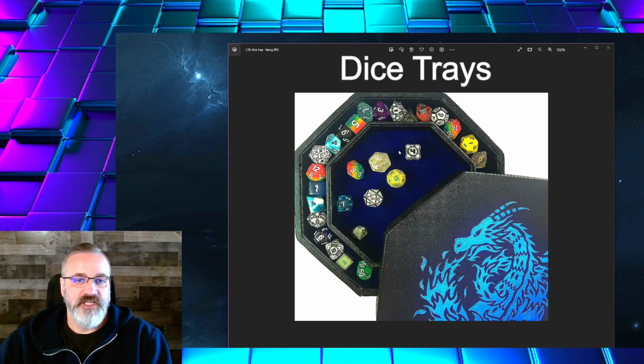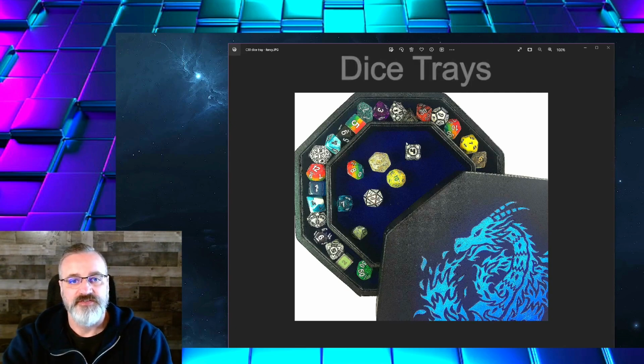And here's another example of one that not only acts as a dice tray where you can roll your dice in the center, but it has a nice little area around the perimeter where you can store your dice. So you get a little bit of double use out of this as far as storage and a dice tray.